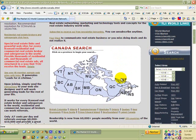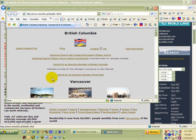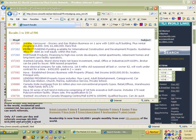When you get to iciworld.ca, you'll see a map of Canada, and you can click on any of these particular provinces here, and you'll see the provinces come up. When you do, you click on latest listings first, and you can actually see some of the latest listings coming up immediately right off the bat.